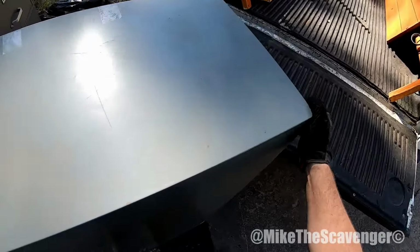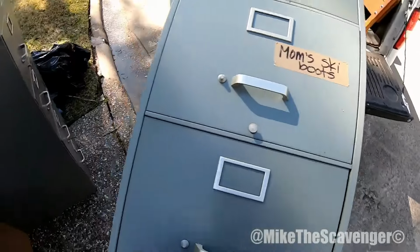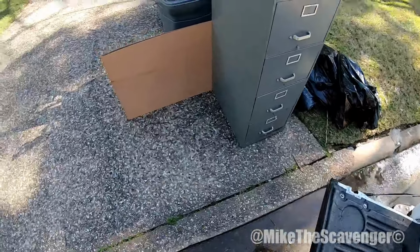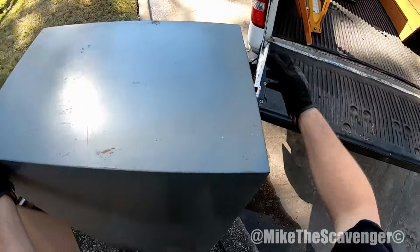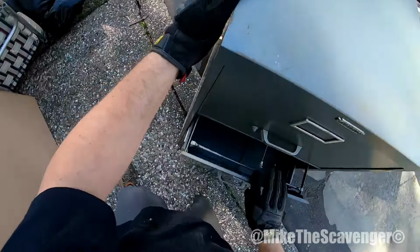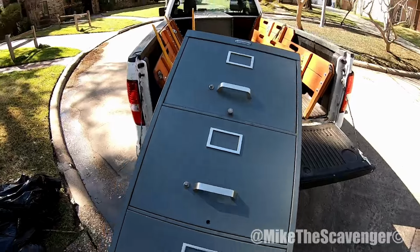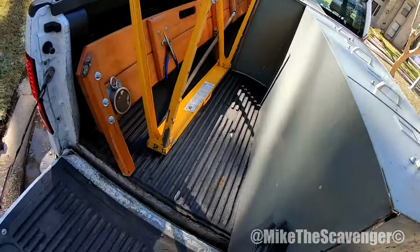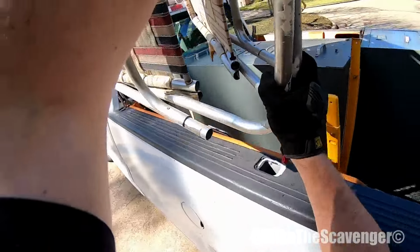Old filing cabinets. Gotta love them. It's a love-hate relationship. Set that up in there. All right, come on, filing cabinet. My walls are in the way. So, all right, we'll get off location here, get all organized and such.